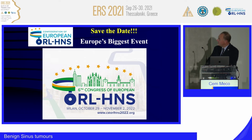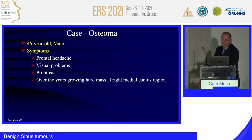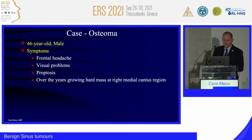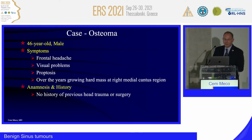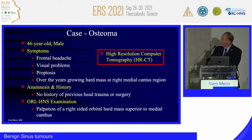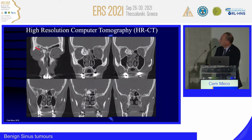So that's a 46-year-old male with symptoms of frontal headache, visual problems, and predominantly proptosis, and over the years a growing hard mass at the right medial canthus region. He had no history of previous head trauma or surgery, and on examination you can palpate a right-sided orbital hard mass superior to the medial canthus. And we had a high-resolution computed tomography, and that was the portion here actually.